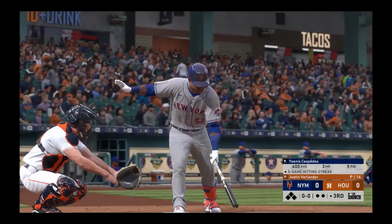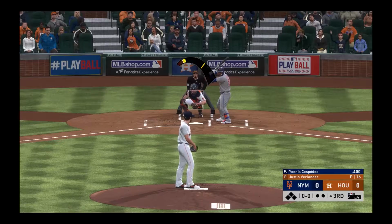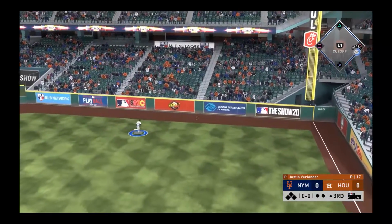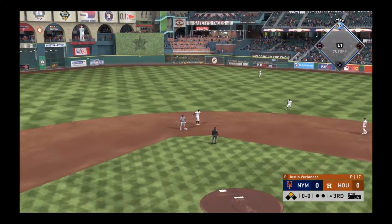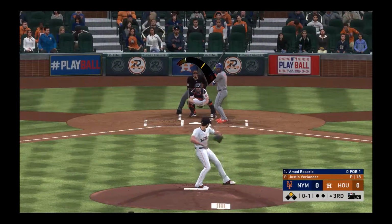We're going to take it to the top of the third inning now for Yoenis Cespedes, who's off to a 5-game hitting streak. First pitch to Cespedes, and he lines that one over the glove of Gurriel at first, and that one's going to go to the wall for a base hit. Cespedes rounds first. He goes to second base, and he's in there with a leadoff double.